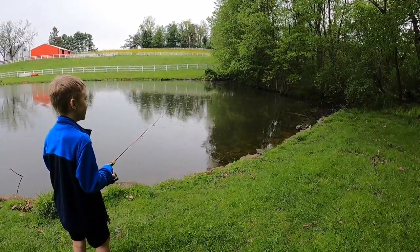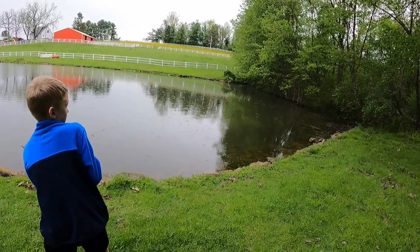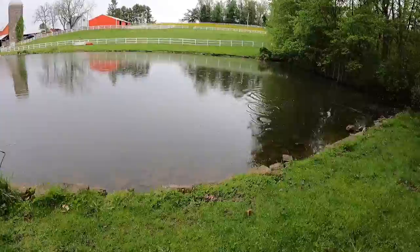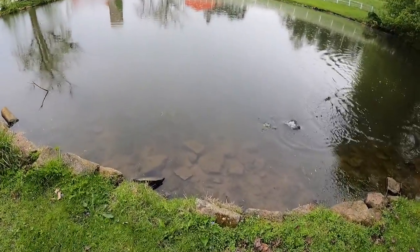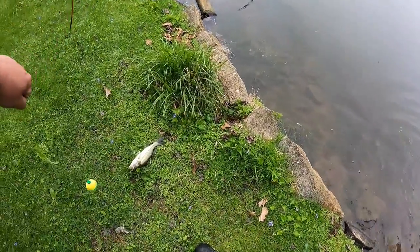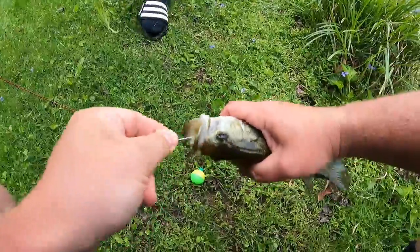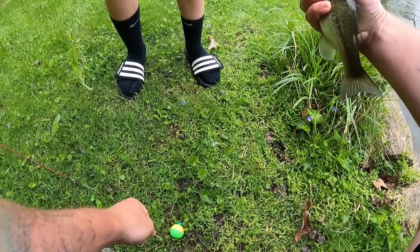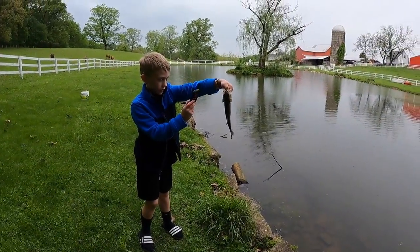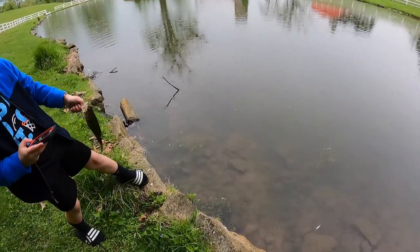What's happening? Something's got it. Keep reeling. Just keep pressure on him. I think he's a bass. Yeah, you got a bass. Is he pulling? Yeah, he still got it. All right, bring him in. Come on. It's a little one, but. Hold on. I'm going to film. Just a little guy. Yeah, you know how to hold a bass. Go ahead. Okay, get him back in.